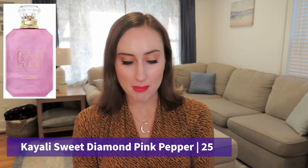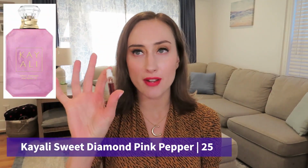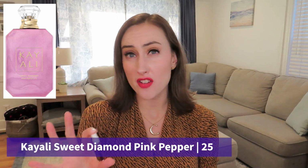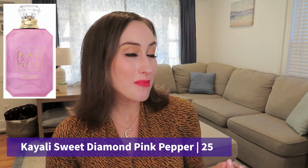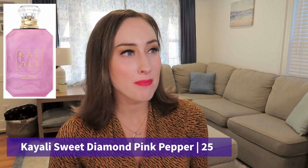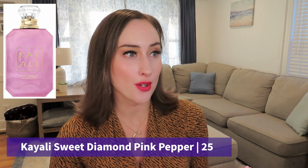Right on the heels of that one, I have Sweet Diamond Pink Pepper. This is the last one on my list that I really think I could own a full-size bottle of and be pretty happy with, because I really do love it. I just haven't gotten around to buying it yet. So Sweet Diamond Pink Pepper, let's talk about the notes.